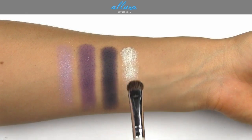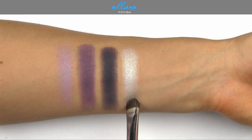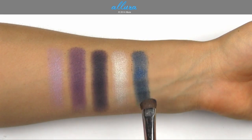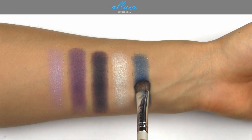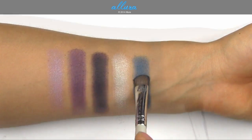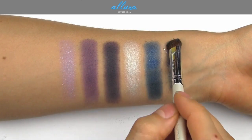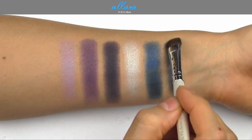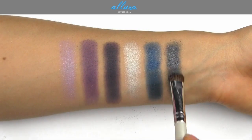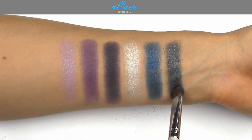Next is Moonstone, which is this very frosty off-white. Next is Sapphire, which is this medium blue with lighter blue glitter. And Black Diamond, which is a gray shade with lots of silver shimmering flecks. They're larger than the glitter particles in the other shades.